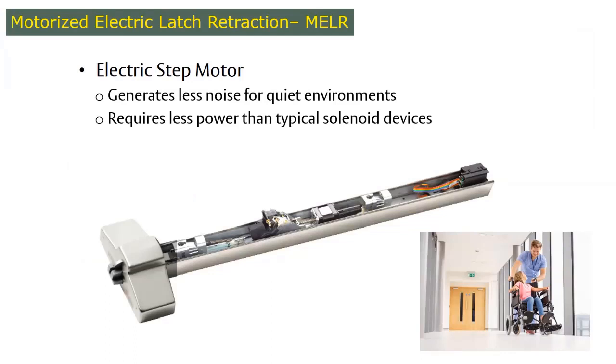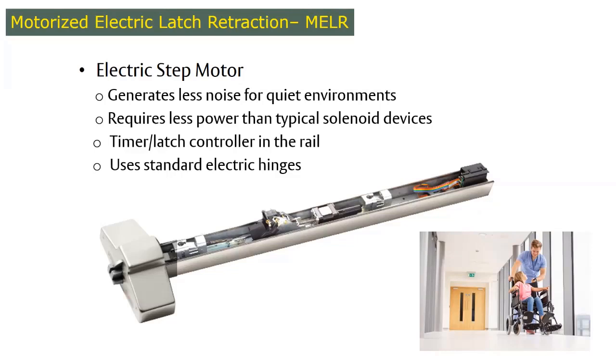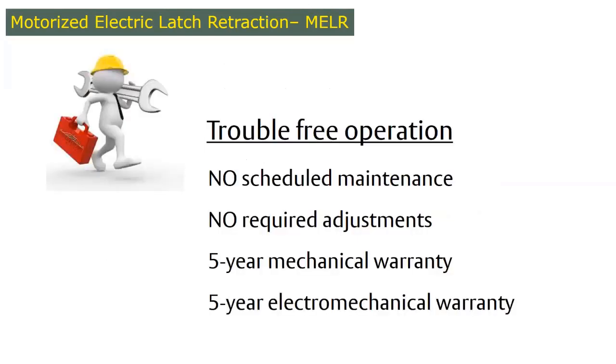Keep in mind, anytime you get a solenoid electric latch retraction, it's usually used with a controller as its power supply because you need to have a special power supply with a capacitor in it to send out a large amount of electricity to activate the solenoid. With a motorized design, you don't have that concern at all. It doesn't require a large inrush. And you have a built-in timer and latch control right in the rail. And this can be attached with a standard electric hinge.